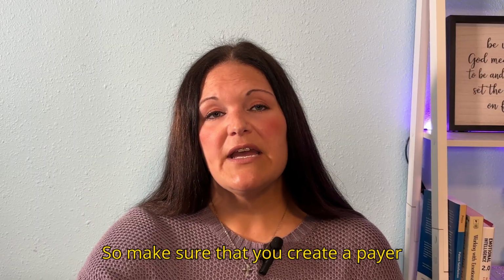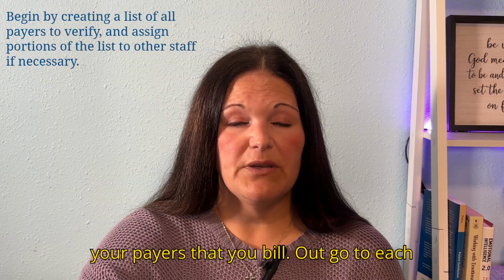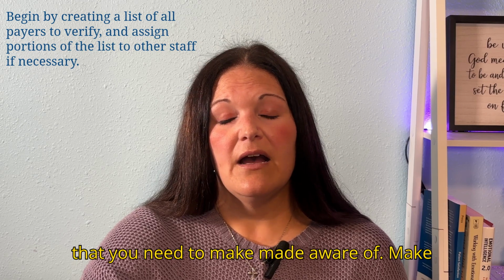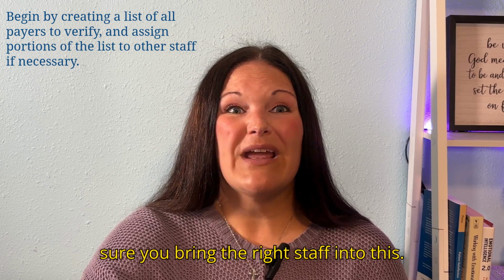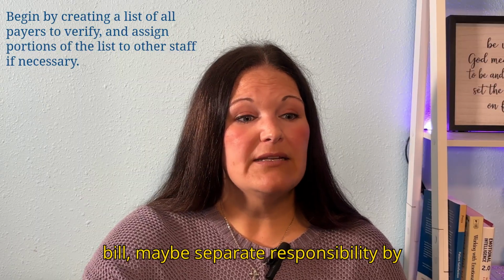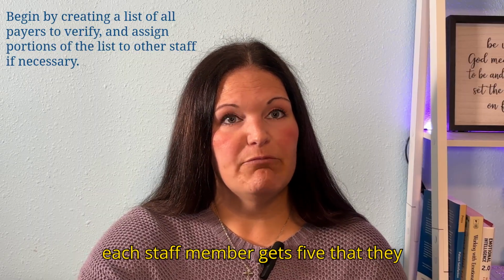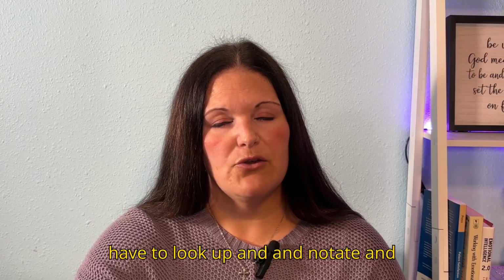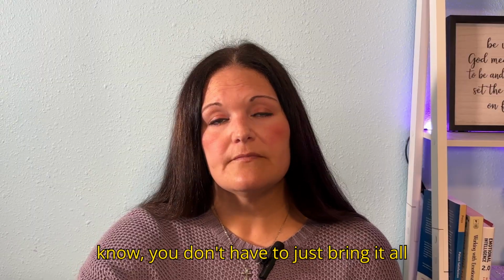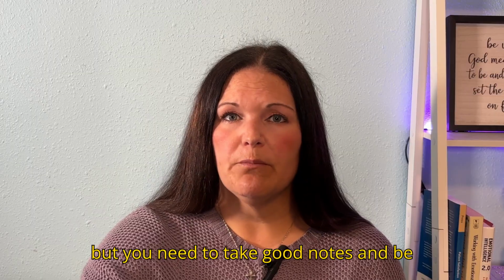So make sure that you create a payer policy checklist. Make a list of all of your payers that you bill out, go to each of their websites, notate any changes that you need to be made aware of. Make sure you bring the right staff into this. If you have a lot of payers that you bill, maybe separate responsibility by payer to separate staff members. So maybe each staff member gets 5 that they have to look up and notate and communicate to everyone about. You don't have to just bring it all on yourself. You can divide and conquer.